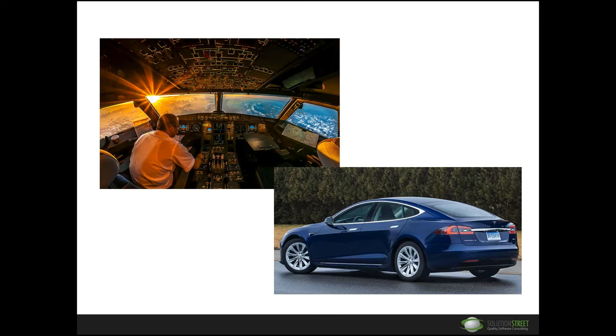So they don't have manuals that are easy for normal people to understand. It should be complex to keep people who are not supposed to pilot a plane from doing that. Same with Tesla. I haven't driven a Tesla.